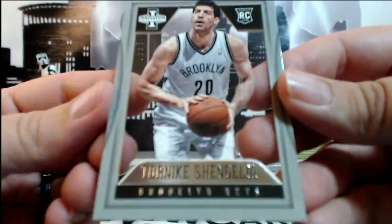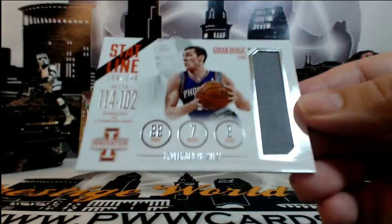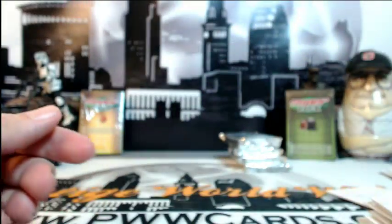Then a Tornike Shengelia, whatever his name is, for Brooklyn. Victoria K. That one's number 202 to 349. We have this Goran Dragic stat line jumbo relic, 100 of 149 for Phoenix. Phoenix is Christopher P. Congrats.